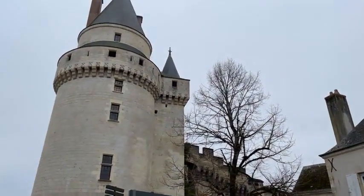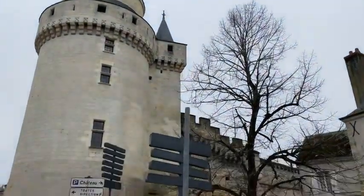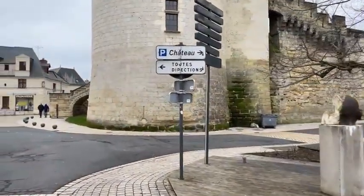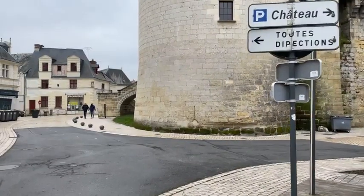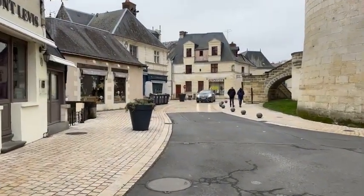So let's explore the town for a little bit, and then I'll wrap up and head back to Tours. Pour myself a nice glass of wine to wrap up Sunday, to wrap up this weekend. Hope you're enjoying this stroll.